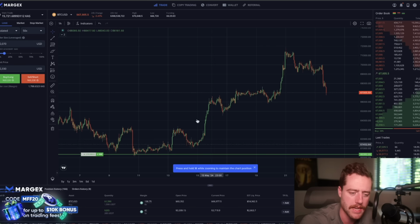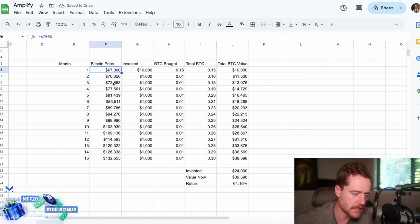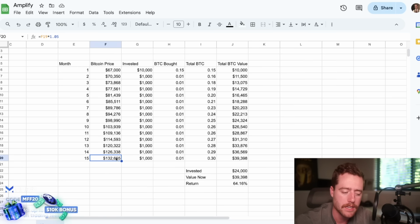See, this is what most people do when they just buy a normal asset, right? Like Bitcoin. Let's say Bitcoin continues to go up in value. Let's just call it 5% to make the numbers easy. It goes up 5% in value throughout the entire bull market. By the end of the bull market, it's worth about twice what it is today. $132,000, $133,000. We'll say this is 15 months from now. Just again, making the numbers easy and round.